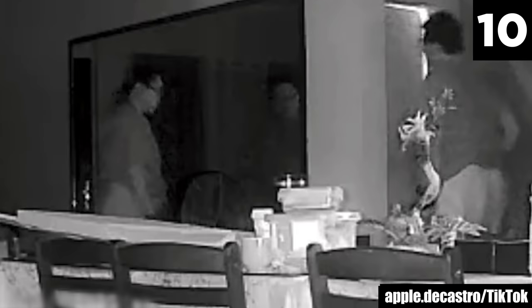Number 10. Reflection. Is this mirror faulty? Posted to TikTok by Apple DeCastro. Something is definitely off here. A woman is standing in front of a mirror. Her reflection appears normal, at first.